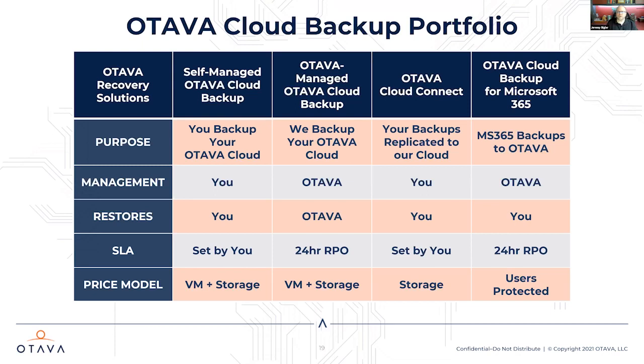One question that came up, right? We have a question from the audience. They're using Otava today for hosting, but how can they protect their workloads? They're in the Otava cloud, but how do they protect their workloads from ransomware or other malware compromise?